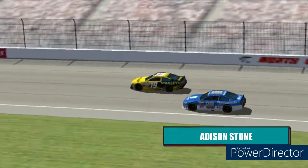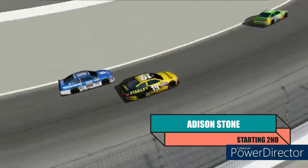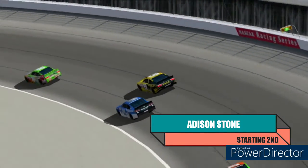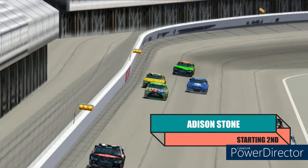Second, qualified second last week. He starts third this week. It's Addison Stone trying to get his first win of the year early in the year. Again, good track to do it. Some people haven't figured it out yet, but he seems like he has it down.